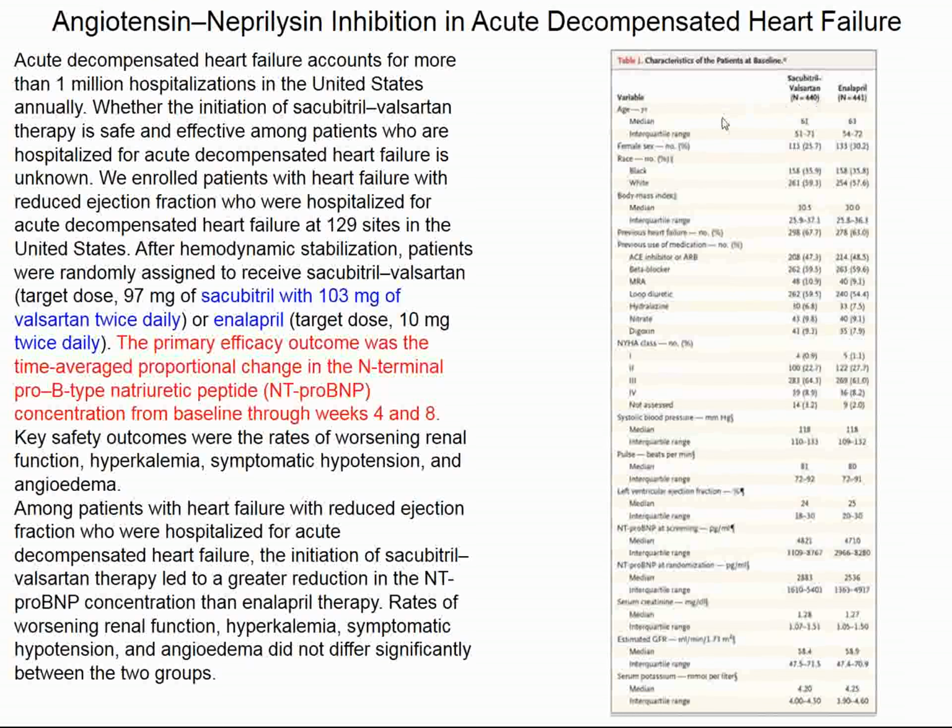So if we look at these patients, these are mostly men, middle-aged, with heart failure from, this is all reduced ejection fraction heart failure. So the problem here is squeeze, not relaxation. The severity of heart failure, most of these patients have New York Heart Association classification of stage 3, some also stage 4. And they have, as was required for entry into this study, elevated levels of natriuretic peptides, which is a biomarker for heart failure. And the primary endpoint here was, in essence, the reduction of this biomarker.